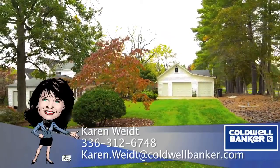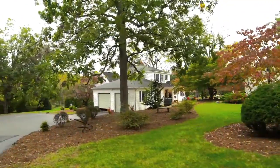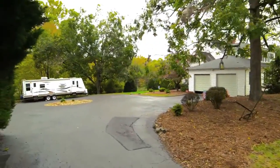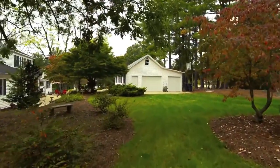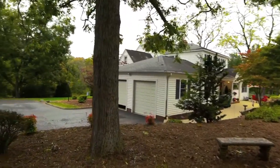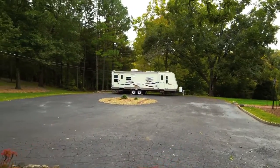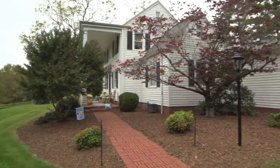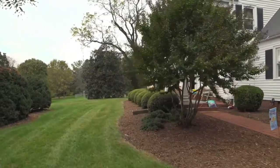Set beautifully on over 1.5 acres of mature landscaping is 1408 Cardiff Lane in High Point, North Carolina. This gorgeous home has over 3,700 square feet of living space and features a two-car side entry garage. A classically southern back porch overlooking a spacious rear yard.